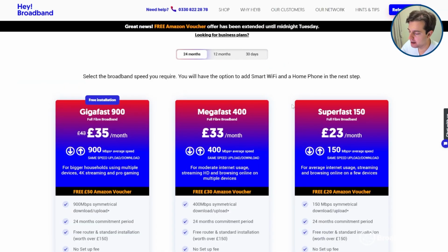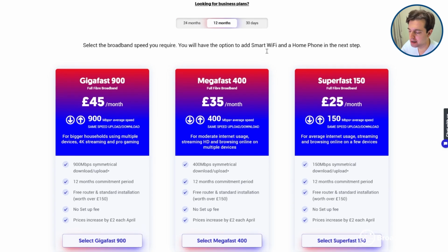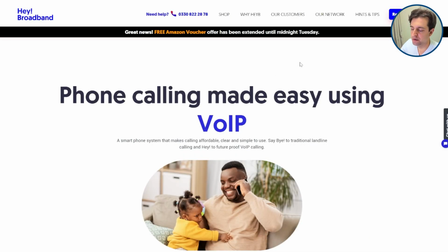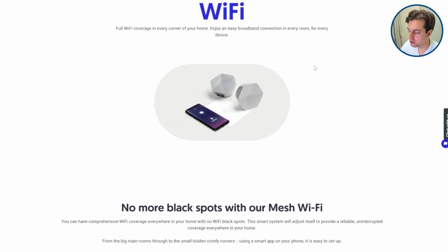Hampshire and Hertfordshire. And at the moment, they have these 3 plans you can choose from, with your choice of a 24-month, 12-month or 30-day contract, though the shorter-term deals can get more expensive. You can also get a home phone service added on, which is good, because a lot of other small providers similar to Hey Broadband don't offer this as an option anymore. There's also a mesh Wi-Fi add-on to help you get better signal at long range from the router. We'll discuss Hey Broadband's Wi-Fi performance a bit more later in the video.